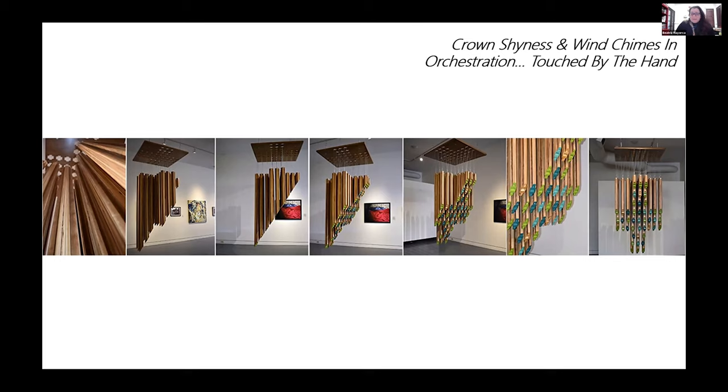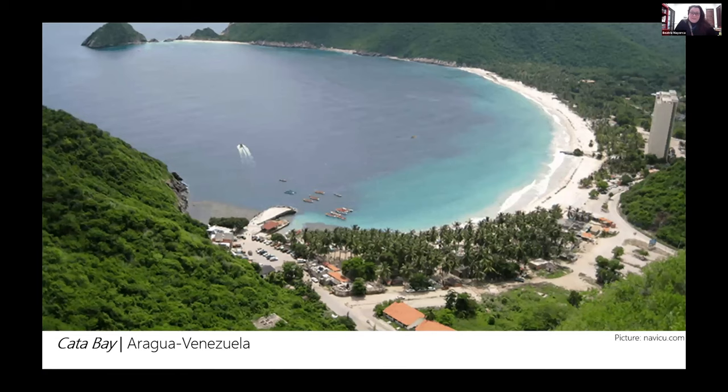Later on, following my inspiration from nature, the next slide shows you again that my center of inspiration is nature, and it played a significant role. Here is Cata Bay, a beach where I practically spent most of my childhood and young adult life. My parents actually had an apartment here in this building, which I always want to remember. It's about 30 minutes from my house. And that was my life there, all weekends, all vacations, every single time we could go with friends, we were there.